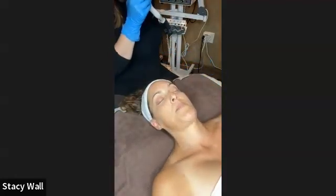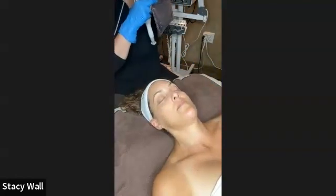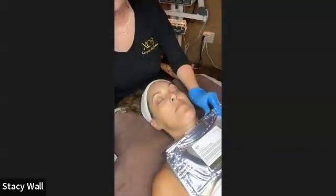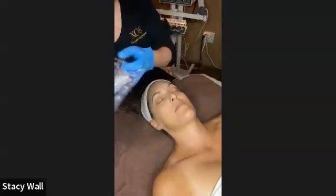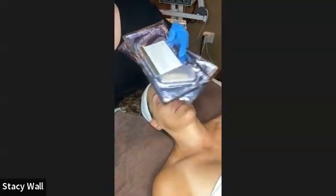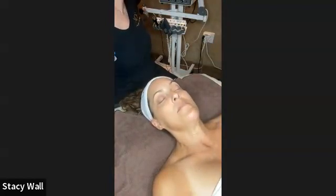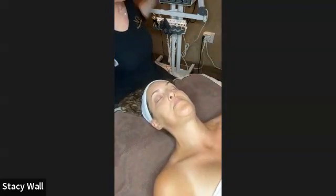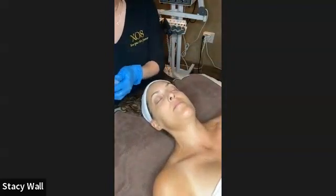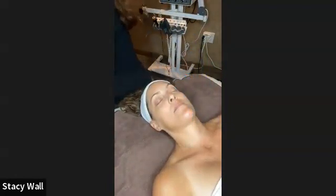So the revitalizing mask is great for not only the neck, but it fits perfectly for the décolleté. So if you were working on the décolleté or the neck, and then just like Jessica said, you could cut this in half and use it on her hands if you want to add on a hand treatment. So yes. So this just shut off. We're almost done. We're going to do 5 more minutes as continuous on her left side.